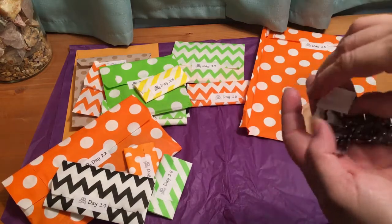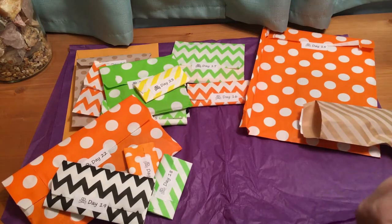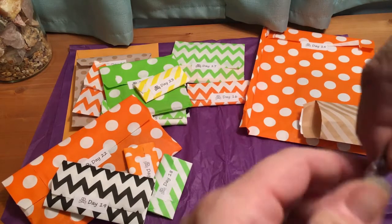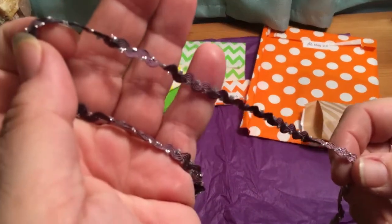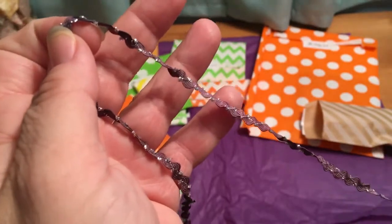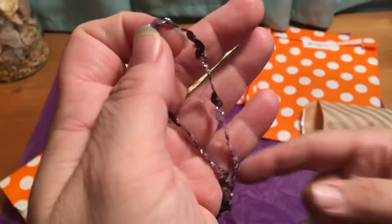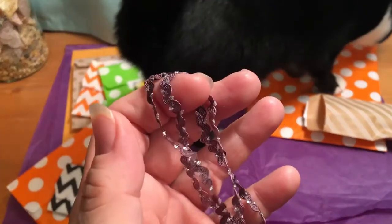Ooh, and we got some rickrack. This looks a lot like the rickrack that was in with the summer box, the beachy box. Except remember it was blue, and this one's purple. It's Halloween themed, and I do like it. It'd probably go good with the Monster Mash and the Coffin.